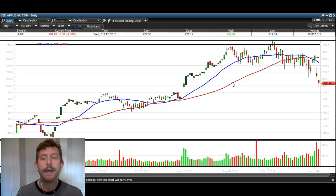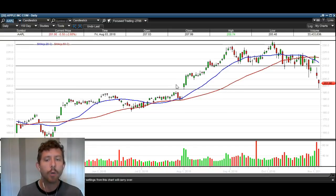So levels of potential bounces. Because it's not going to head straight down. I can tell you that. So first level is the low here from this gap right here. And that is right around about 198, just below today's low.